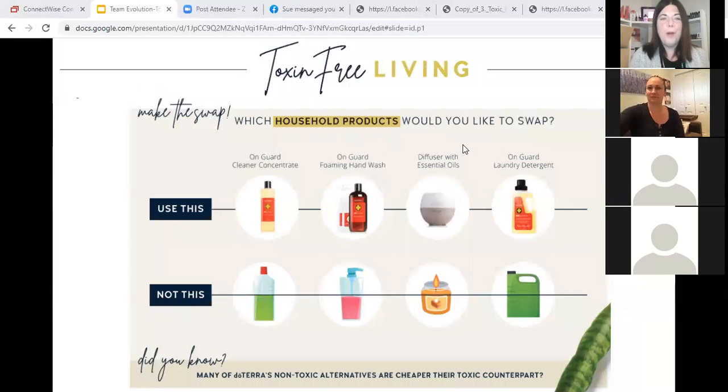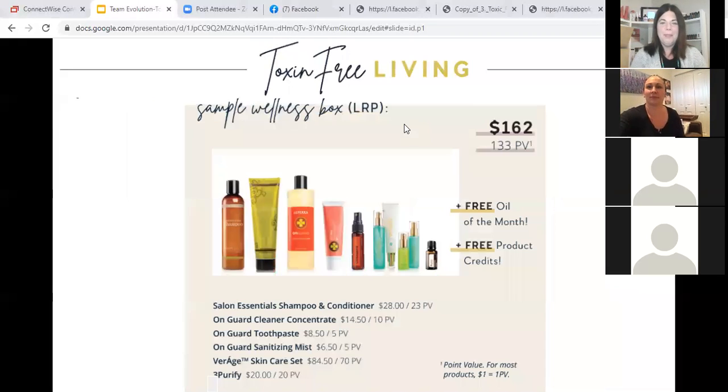Okay, so this is a real popular one, which I've done. We've replaced all my household cleaning products. So here's just a few household products. This probably is one of the most used products in my home. It's our doTERRA On Guard Cleaning Concentrate. And if you're on the call and you use this product, please unmute yourself and you can give me a testimonial.